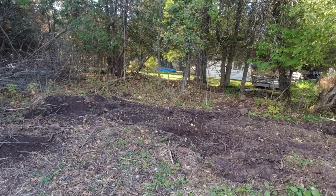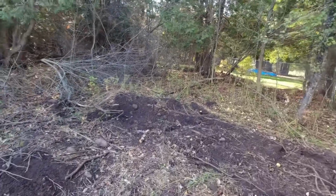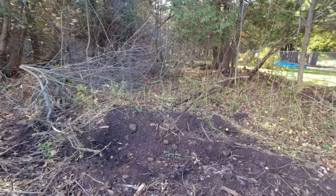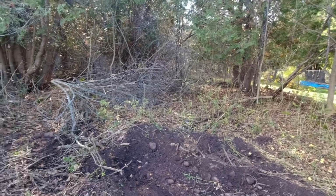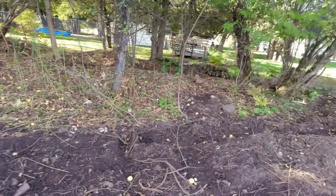Well guys, we've gotten this corner pretty good cleaned out. There was one huge stump that was there. Got that thing pulled out. I didn't know if it was going to come out of there or not. But now I just got to clean a little bit here. Just a bunch of little saplings there I'm going to clean out.